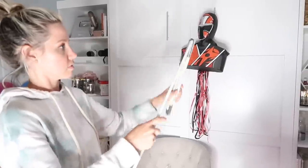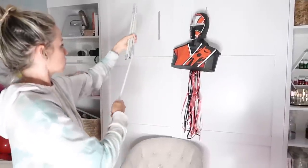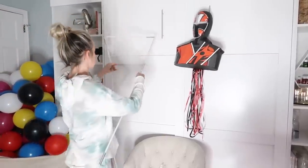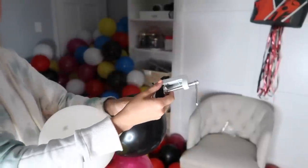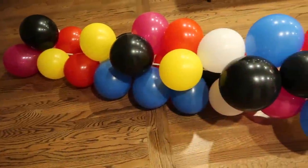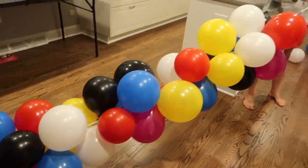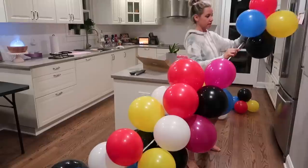So this is how the arch comes. You just snap it all together and then you put a little holder on the bottom that can clip to any table. Then it just bends once you click it on the table, and you'll see how I do that. But this is definitely the way to go. And I purchased this on Amazon as well.